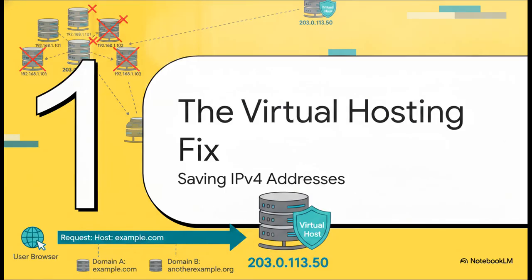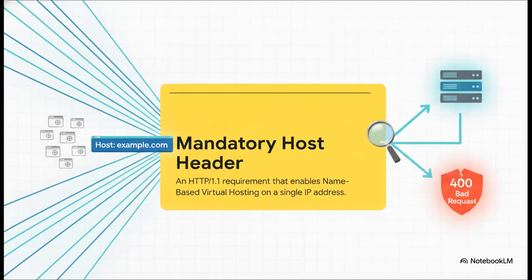All right, let's jump into Section 1, the virtual hosting fix. Okay, so with the connection overhead temporarily band-aided, how did they actually solve that looming IP crisis? Well, they introduced a super simple but incredibly strict rule, the mandatory Host header. HTTP/1.1 required that every single request include a Host header, spelling out exactly which domain you were trying to reach. If a browser forgot it, the server was strictly instructed to just drop a 400 Bad Request error right then and there.